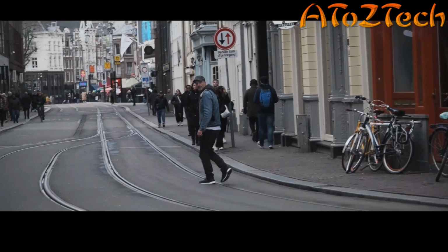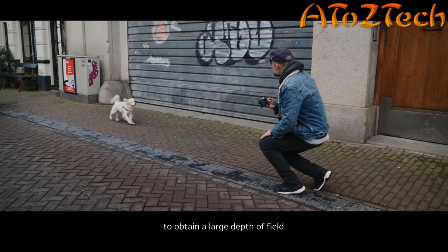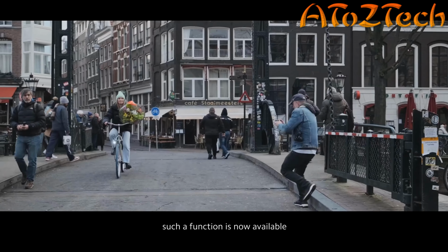My name is Matt Stewart, and I'm a street photographer. Going out every day, taking in the fresh air, looking at fresh points of view, fresh things. I think that's one of the best feelings about street photography. I love using my Leica camera. They're small, quiet, light, and reliable. You can set a small aperture to obtain a large depth of field. This achieves hyperfocal distance shooting. Amazingly, such a function is now available for the first time on a smartphone. This is a camera phone, not a phone with a camera.